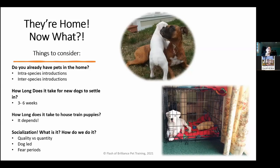How long does it take for new dogs to settle in? Anywhere between 3 and 6 weeks is what I tell people to expect. Some dogs can adjust really quickly. Some dogs, it takes them a few days. And then other dogs, it can take honestly up to a few months. And all of this is normal.